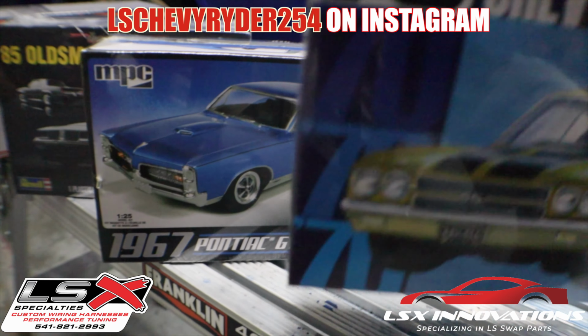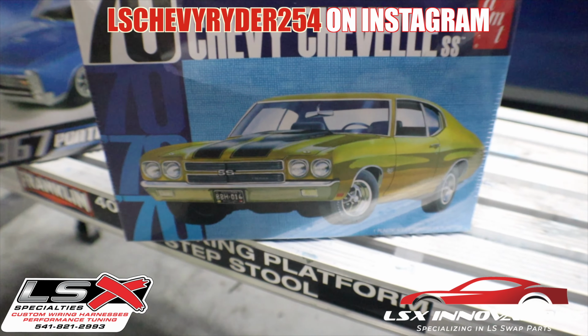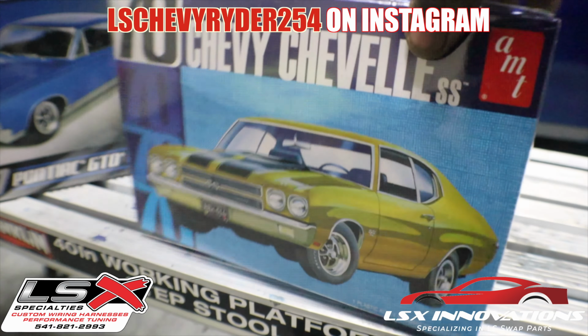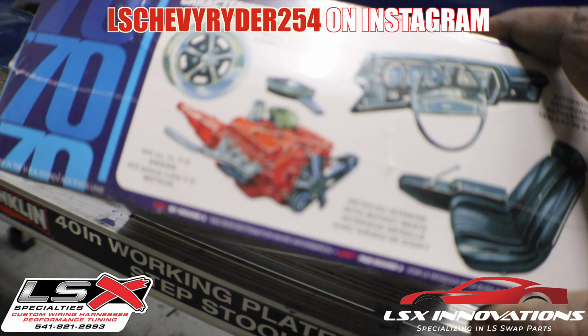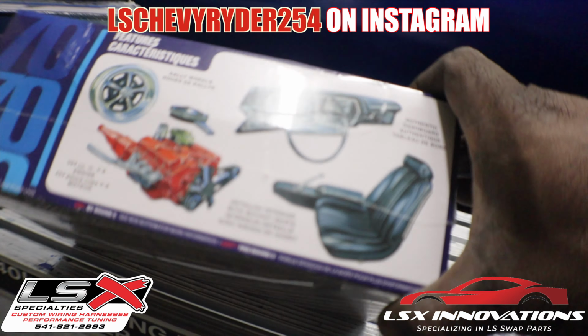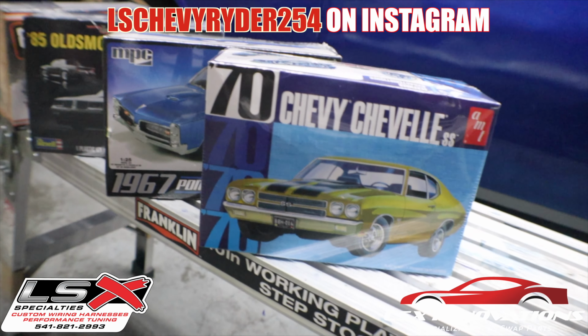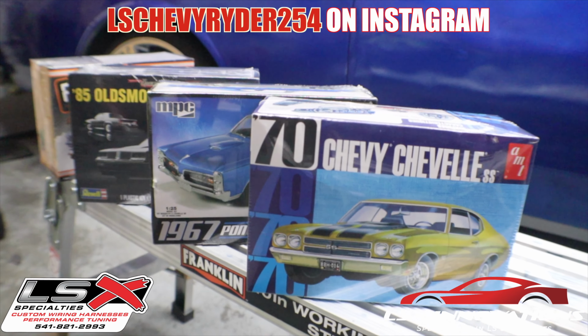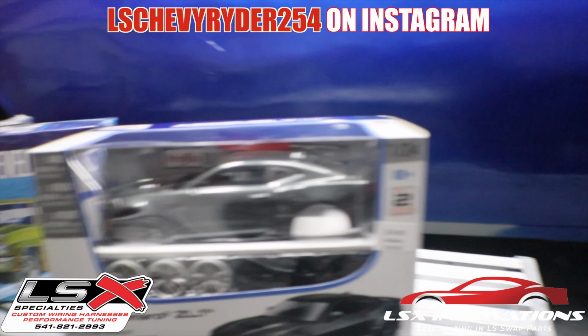And then got a 70 Chevy Chevelle. 454, big black rally wheels, detailed interior, authentic dashboard. So this was another one. And then last but not least, saving the best for last, this one is a little bit different.